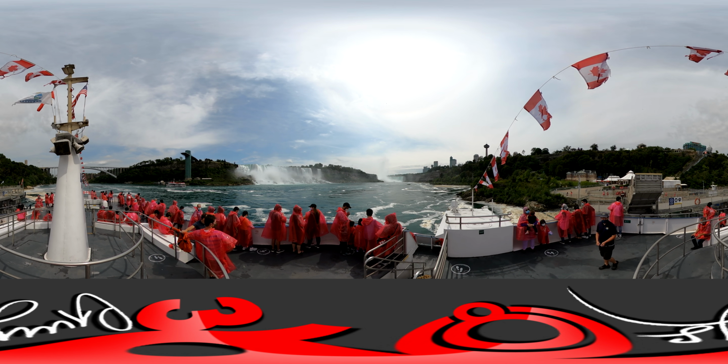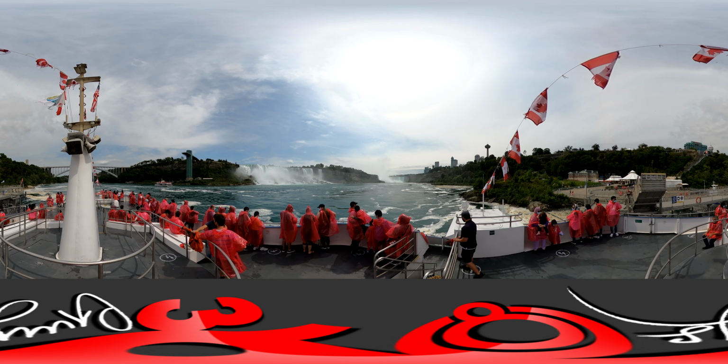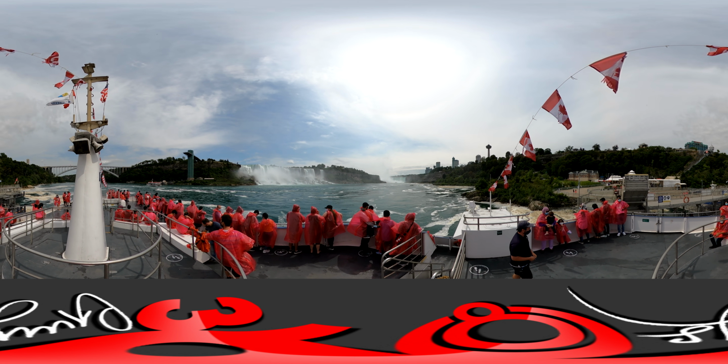When moving about the vessel, please watch your step and hold on to the handrail, especially when going up or down stairs and disembarking. We hope you enjoy your boat tour to the falls. Thank you for choosing Hornblower Niagara Cruises.